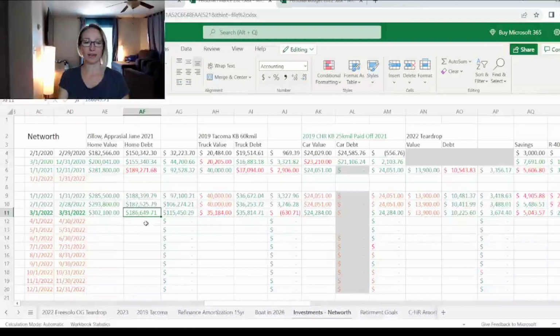Our loan is now down. We've been paying our minimum payment of $1,300 a month, and about $800 of that goes towards the principal, so we're down to $186,649 is what we owe. So we have a positive equity in our home of $115,000.